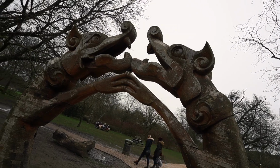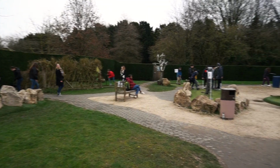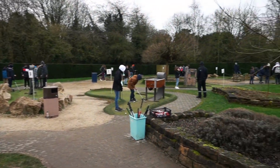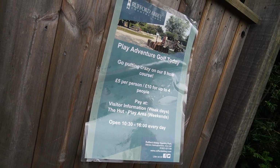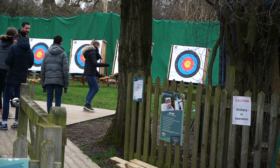Look at this beautiful dragon archway. This is the entrance to the little play village. There's even adventure golf here, which really does get busy, and it's only 10 quid for 4 people. I also came across an archery range, but I couldn't go in because it was a private party. So I guess you can rent it out for parties. How cool would that be?